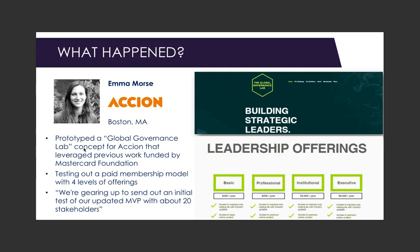Emma from Axion in Boston prototyped a global governance lab concept for leaders of microfinance institutions in Africa. This was a project previously funded by the MasterCard Foundation, but they were looking for earned income to subsidize this work and continue to make it sustainable. And so through the Accelerator program, Emma tested out a paid membership model with 4 levels of offerings, and they were gearing up to test it with 20 different stakeholders and begin to roll it out.